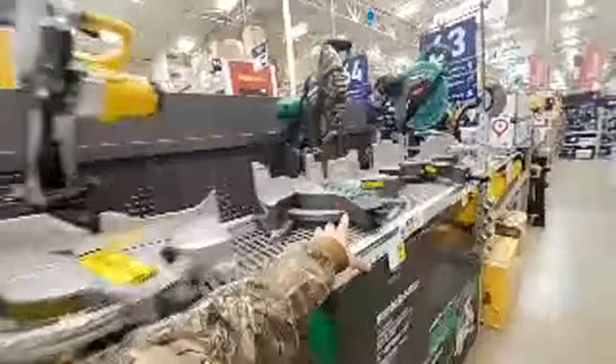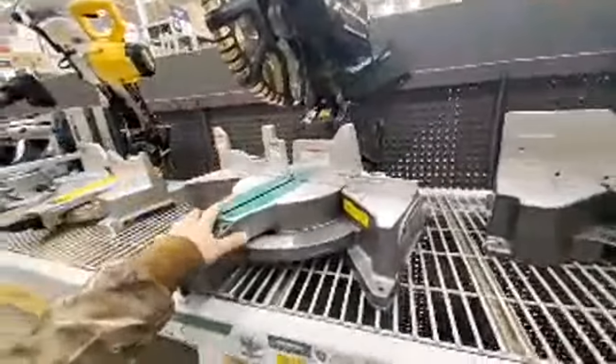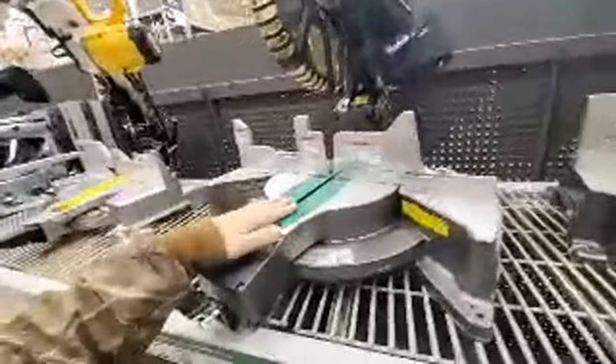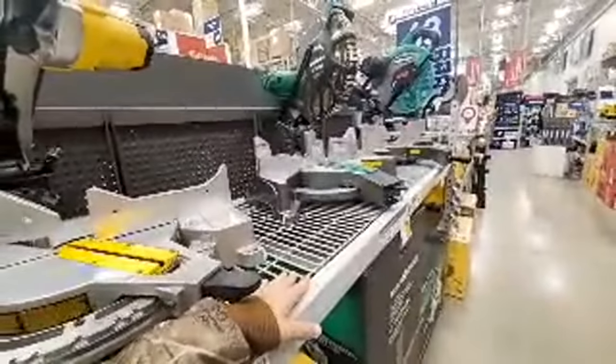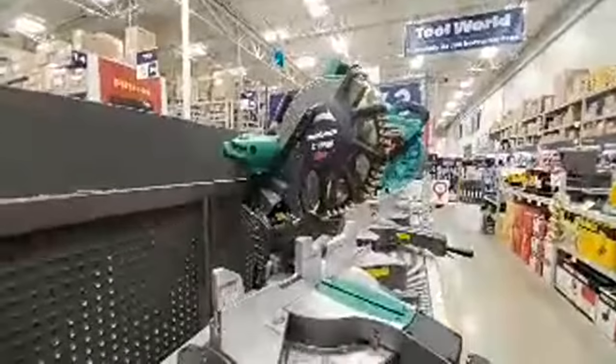Oh, here's the Metabo, $199, the one I was showing you. I tell you, it looks like a really nicely built miter saw. Again, it's not sliding. It's usually $299. It's obviously a double bevel compound miter saw. It looks very well built for $199, but everyone wants a sliding miter saw these days.